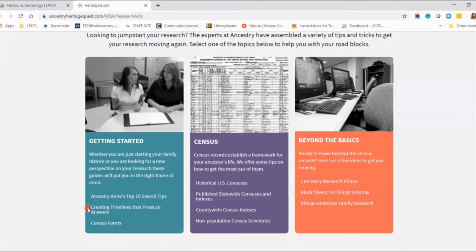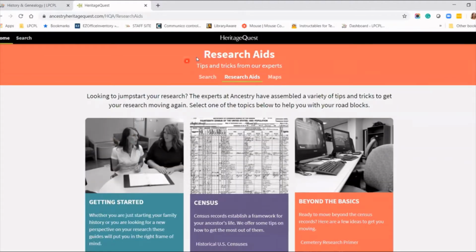And then creating timelines that produce answers and census forms. So if you're just getting started, I highly recommend taking a look at those resources. So now we're going to jump back here. I'm going to scroll back up to the top.